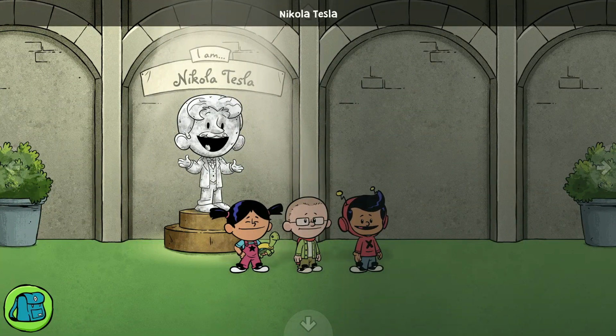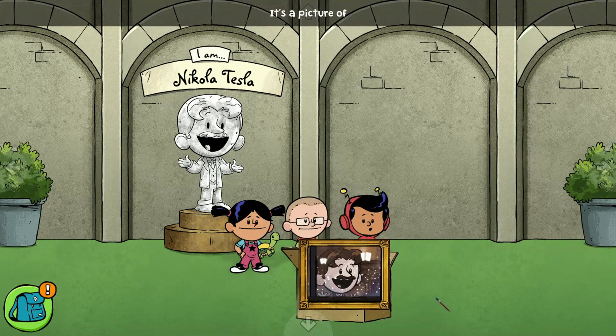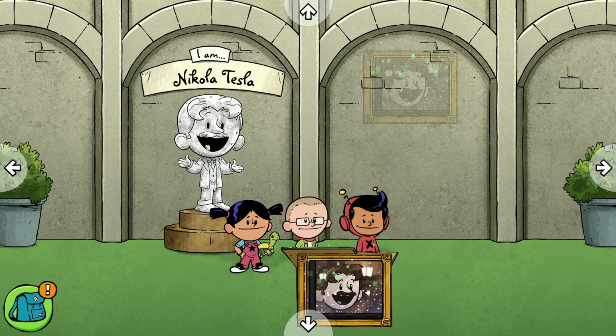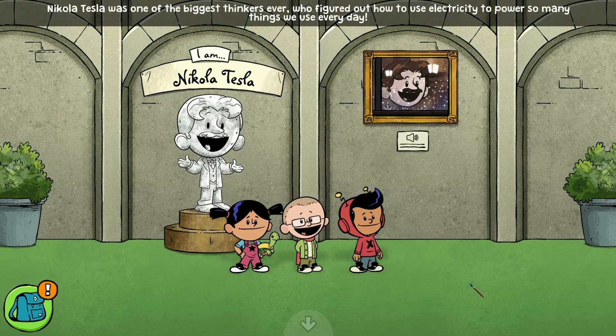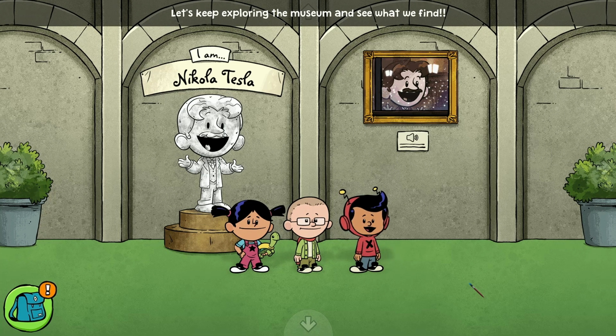Wow! It's Nikola Tesla! It's a picture of Nikola Tesla. Nikola Tesla was one of the biggest thinkers ever who figured out how to use electricity to power so many things we use every day. Let's keep exploring the museum and see what we find.